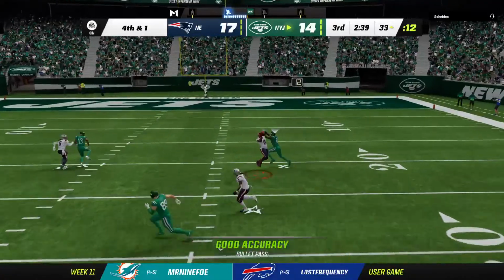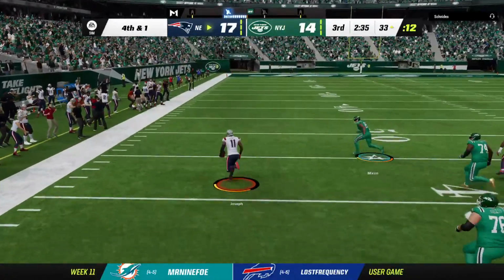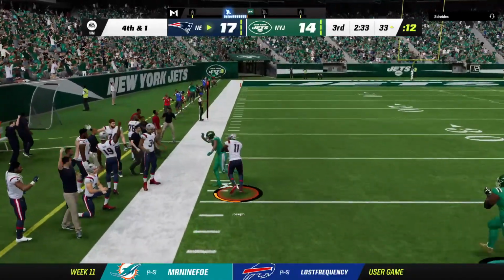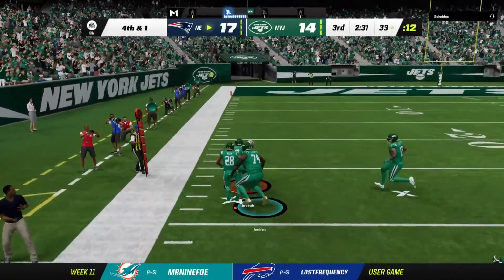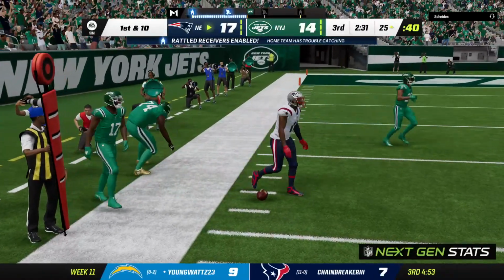Lance and company going on 4th down. And he's going to be intercepted a 3rd time. Picked off by Kirby Joseph. And the Patriots are going to take possession of the football.